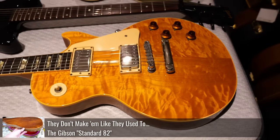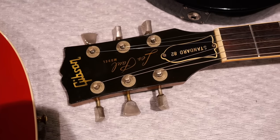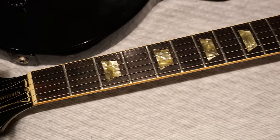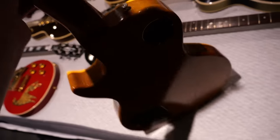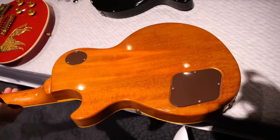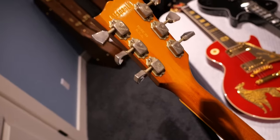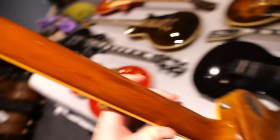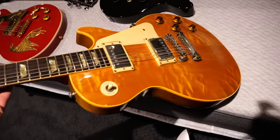This year, I finally got to document a Gibson Standard 82. So this is another one from a collection that I had to buy stuff to get a guitar that I wanted, which we're coming up on here. But I fell in love with it too much. I can't part with this guitar. It's not minty like I normally like, but the top is just insane. I've had some crazy offers on this piece, and it's like, nah, there's some guitars that are just too nice to let go.